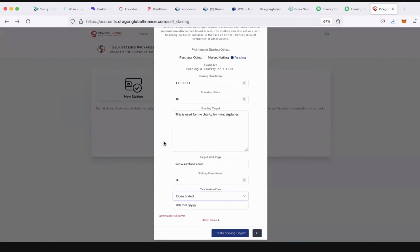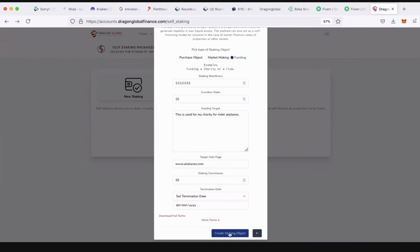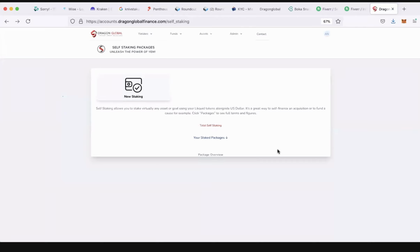Either it's open-ended, so this keeps funding and funding and funding, or you set the termination date. This will fund this for 3 years, and then it stops. And then you click create staking object. And that is as simple as it is. When you do this, the staking objects will come up here, and you will see if you have a counter stake or an institutional stake and how fast these come up.